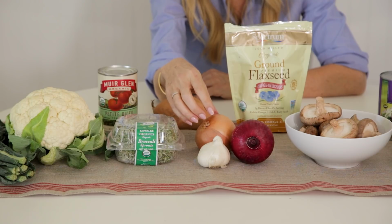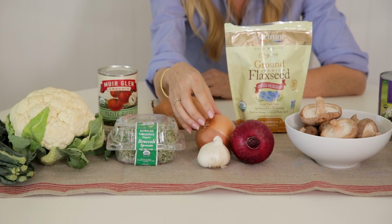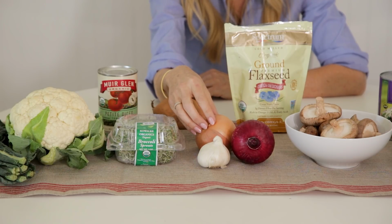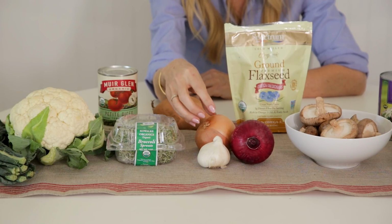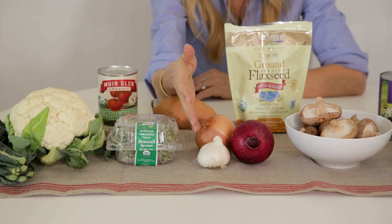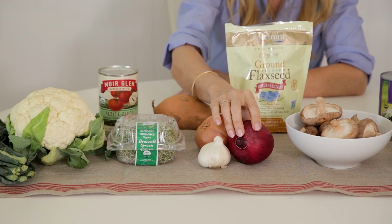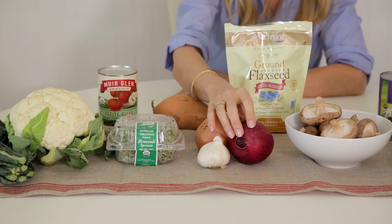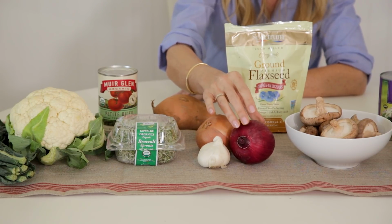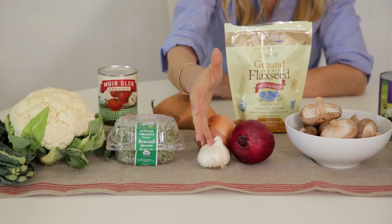So here's what you could do. If you're making a pasta sauce, if you're making a stew, if you're making anything like that, just add some really finely minced onion at the very end of cooking, and the same with your garlic. And of course, you can chop up red onion in beautiful Mexican dishes and salsas, or just finely shred it on salads. And I always have raw garlic in my salad dressings.